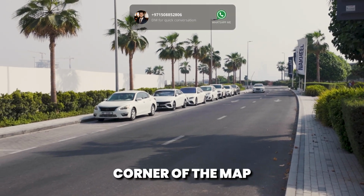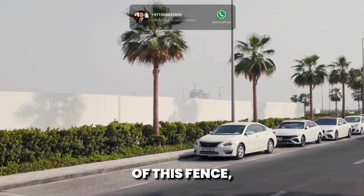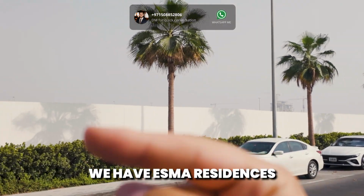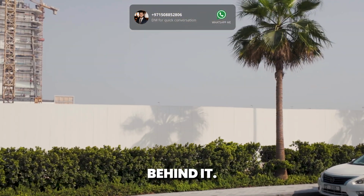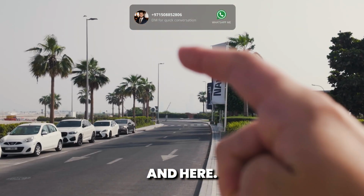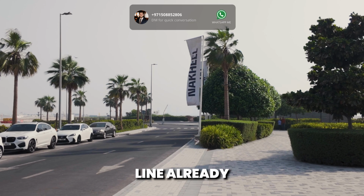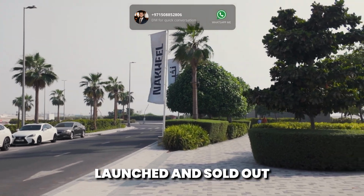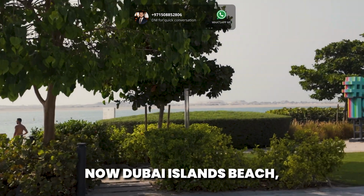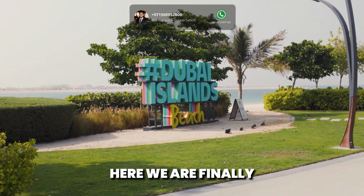Now, on the corner of the map, on the other side of this fence, we have Villa del Gavi. On its left we have Esme Residences. Behind it we have Beach Walk Grand 2, just launched. And here in front of us we're gonna have Ellington Cove in first line, already launched and sold out, with a few cancellations coming here and there. Now Dubai Islands Beach. Here we are finally.